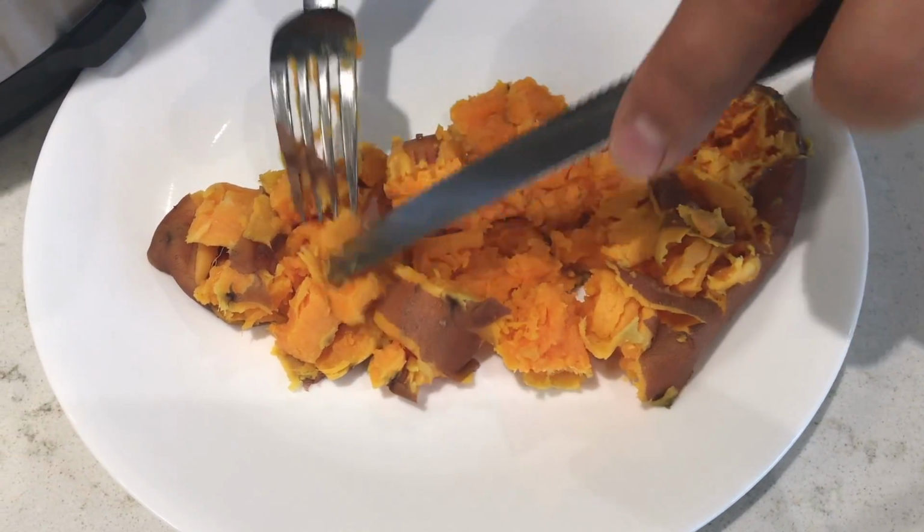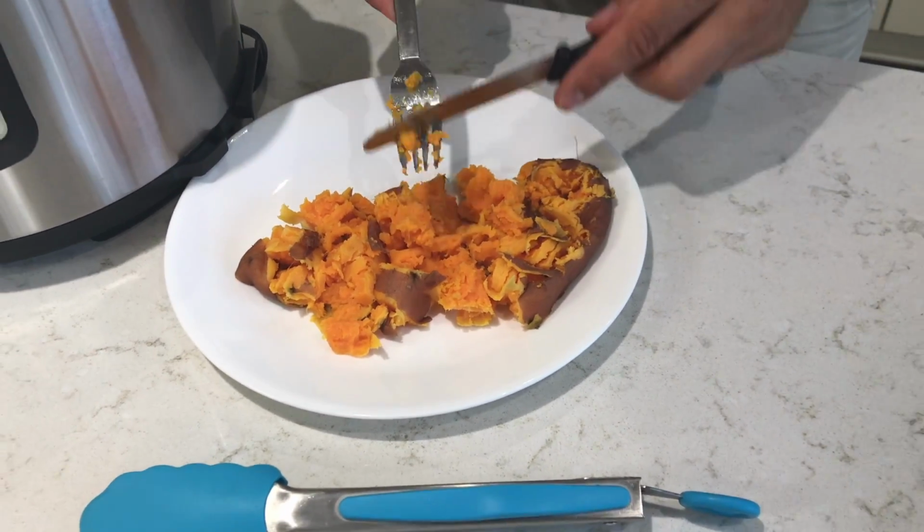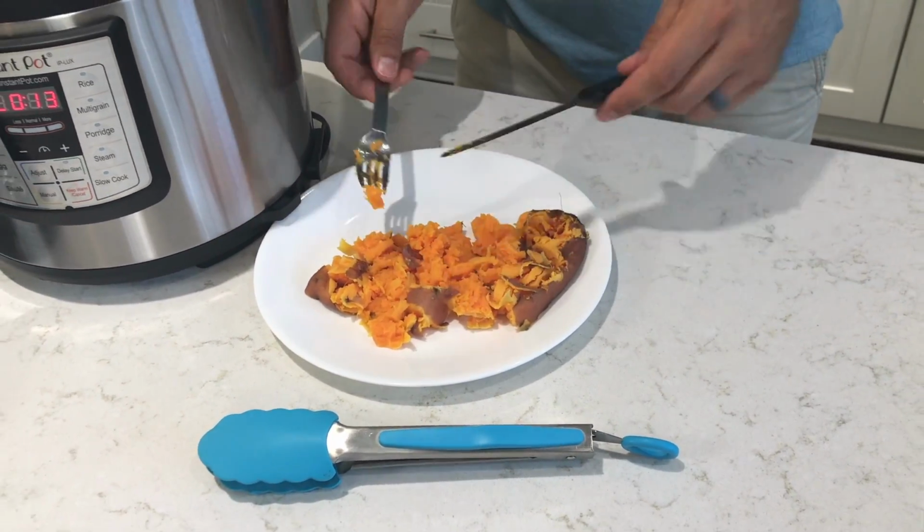Sweet potatoes in under 30 minutes. Those are so light, those are so fluffy. Look at that, that is just amazing.